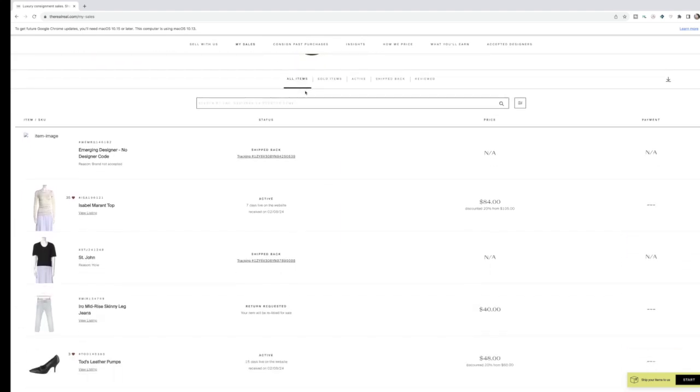So out of the 8 items that I sent them, they actually originally accepted 7, but then after they were processing, they decided to return one of those 7 items. So it ended up being only 6 that they did accept.